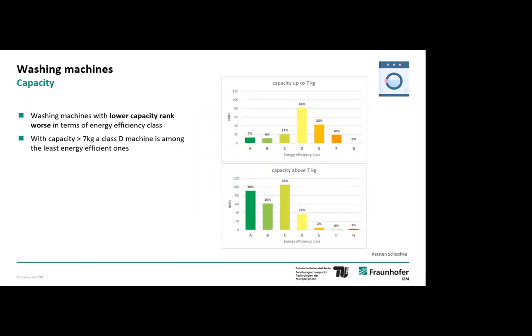But it's worthwhile to look at some differences when it comes to individual technical parameters. Here you see it then for the capacity of the washing machine. But here, if you're looking for a larger washing machine, then 50% of the market is already A or B class.